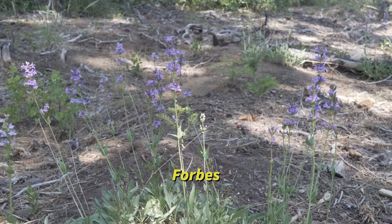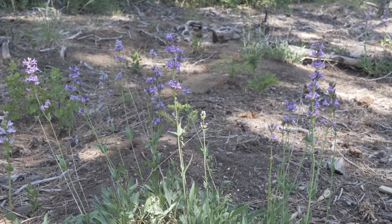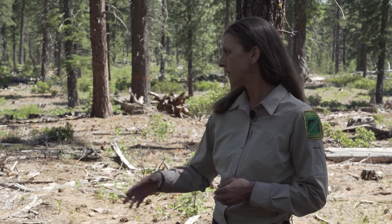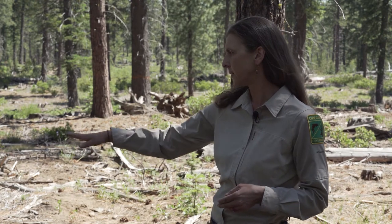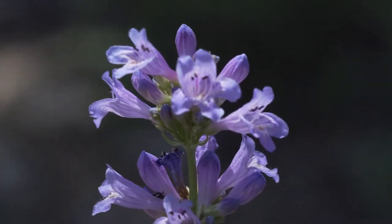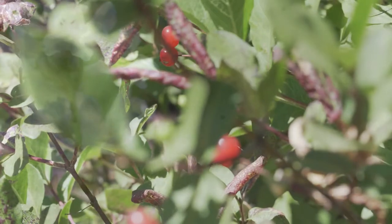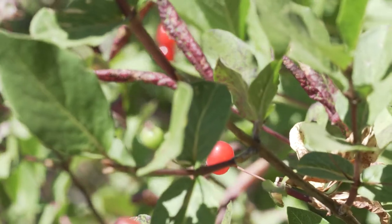Forbs are annual plants that come up every year and then die back as the season goes on. So we've got a few examples here. We've got this penstemon that's purple, and the deer will nibble on that and then they'll move on to the next one. Like there's a honeysuckle over here they might browse on.